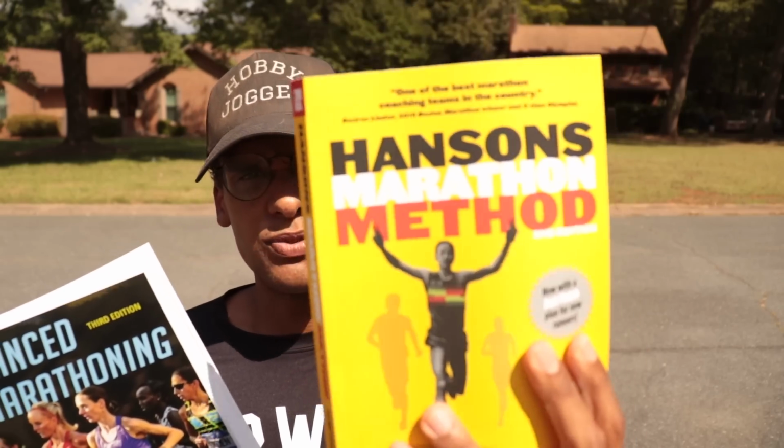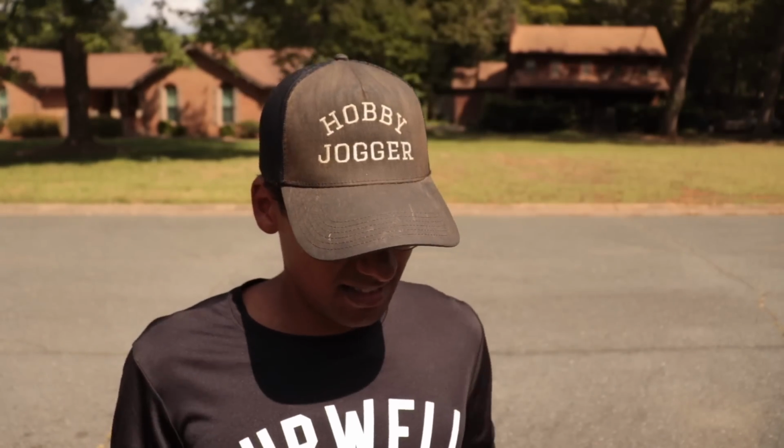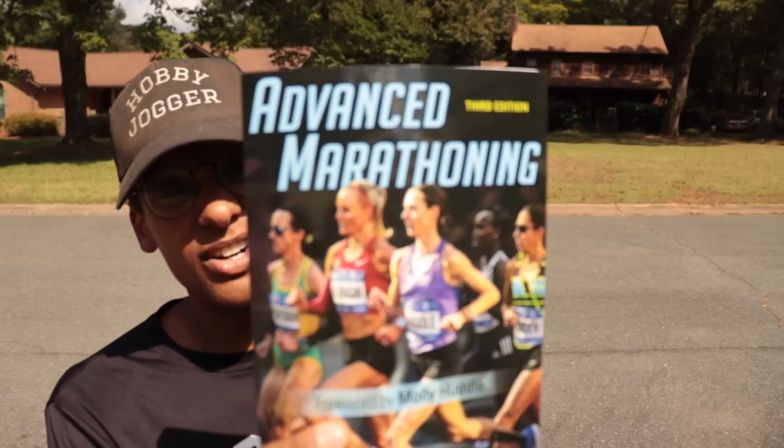Asics Nova Blast 4, Nike Alpha Fly 3, New Balance SC Trainer V3.